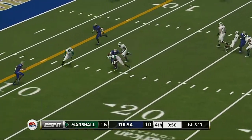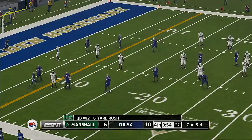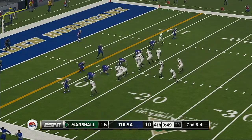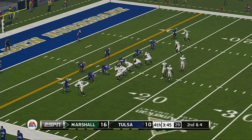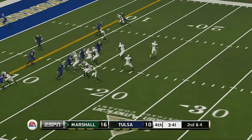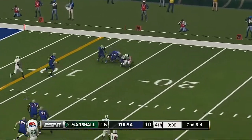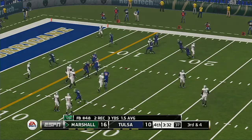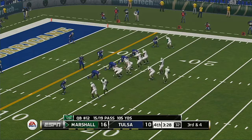Scrambling around. They'll bring him down at the 13-yard line. That's good for a gain of 5 yards. That'll make it second and four. Quick throw, and he's got the fullback again. He's taken down at the 13. Number 23 makes the tackle at the 13-yard line. Marshall, up six.